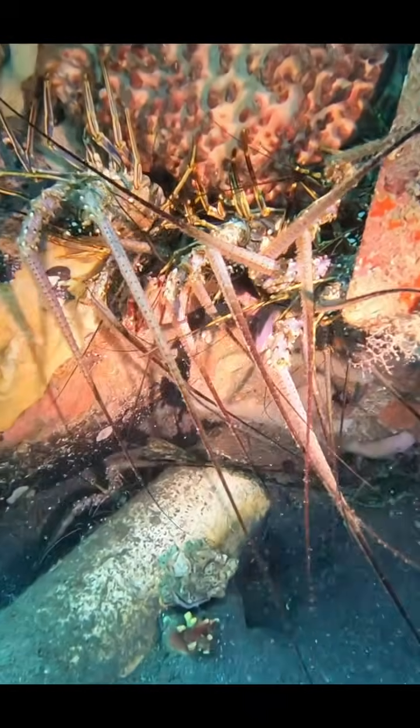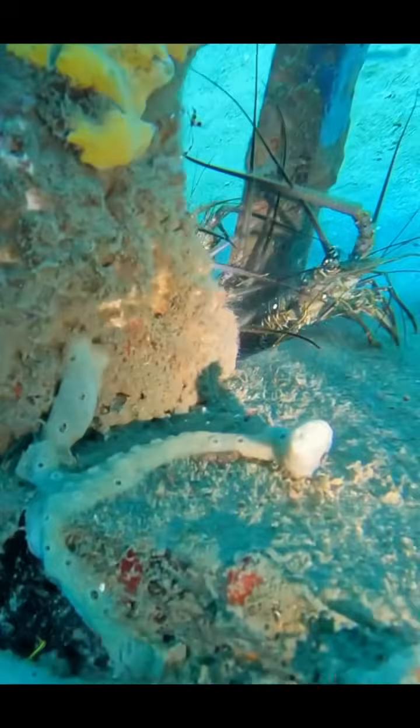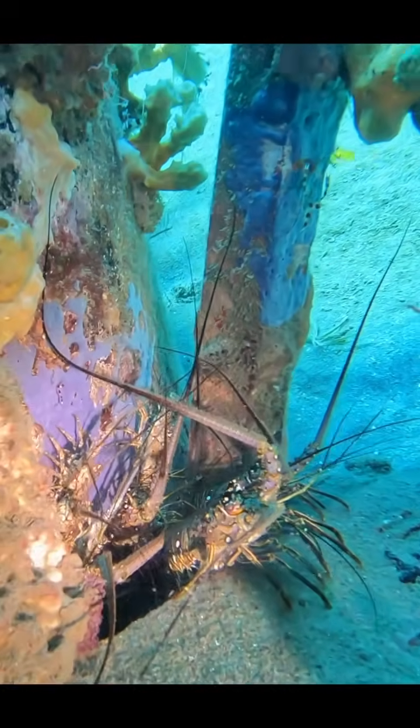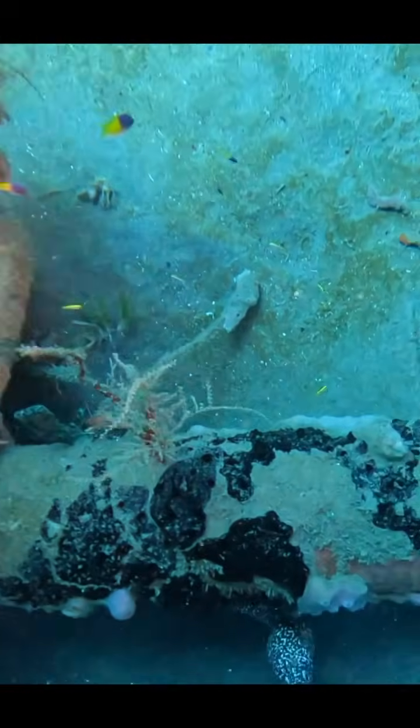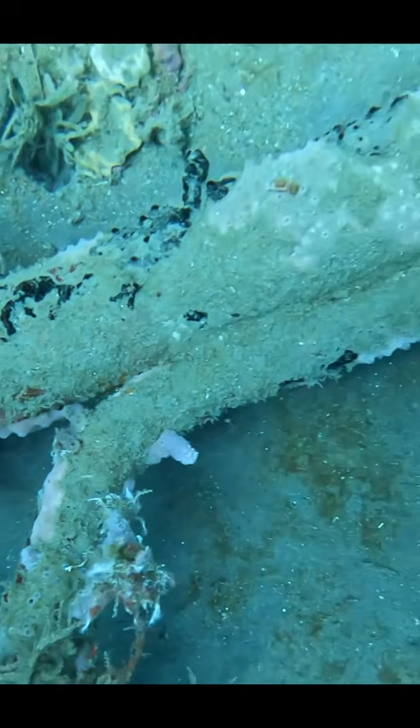That would be awesome. So these are a ton of little spiny lobsters. It's ridiculous. Look at them all. This is underneath a bridge right off the shore dive. Woo! It's pretty cool. And then our little eel friend, little spotted sock puppet.